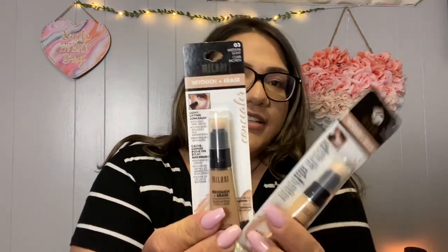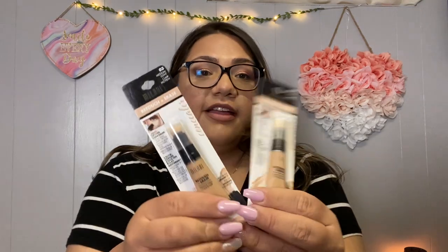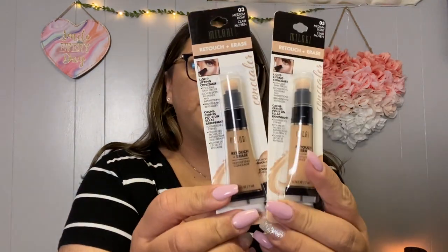And the last thing I found, I'm really excited because I haven't really tried too many products from this brand, but I know it's a good drugstore brand, and it's the Milani Retouch and Erase Concealer. I grabbed two of them, one for me, one for my sister, and it has a little sponge tip applicator. This is in medium light. I thought that would be really nice to use under the eye, but they also had regular medium, and then a more tan shade as well.